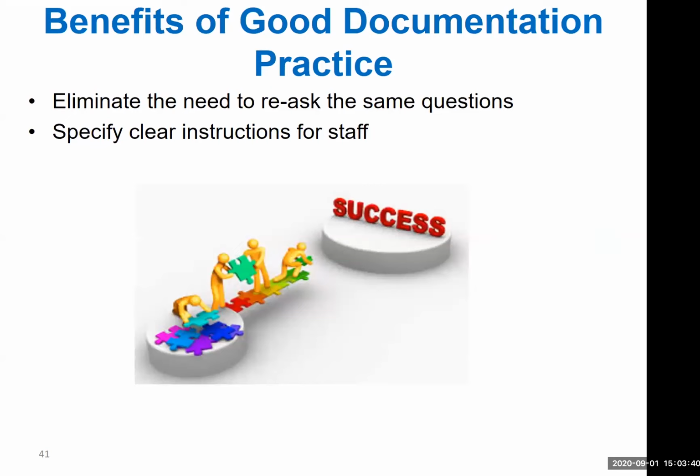The good documentation practices and effective SOPs will also eliminate the need to re-ask questions because your information is there, and it specifies clear instructions for all of your staff, not just your operators, but for everyone involved.